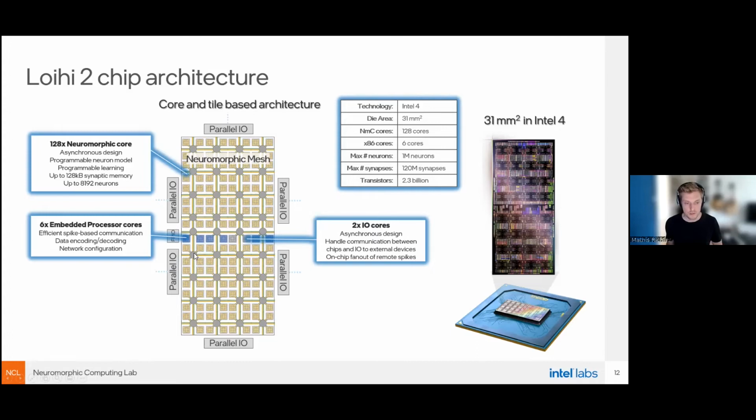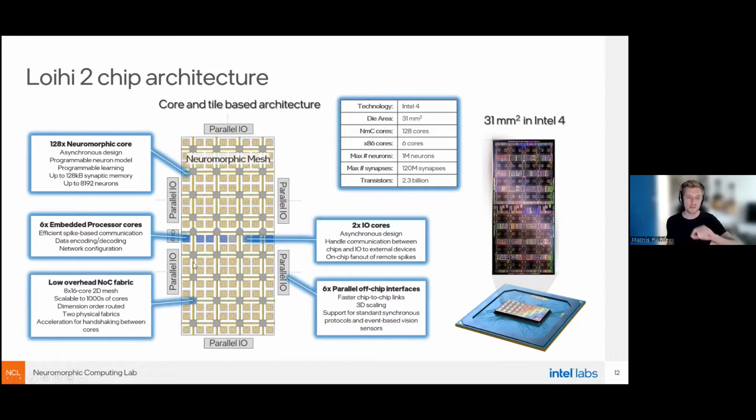Then these circles in the middle and these little lanes are the highways for information. This is the network-on-chip fabric. I won't go into the details here, but it enables communication between the neural cores. If you have neurons that sit on different cores, they send spikes, and the spikes are routed across this mesh, similar to packets on the internet. Other messages, such as synchronization messages and management messages, are also sent across these pathways.